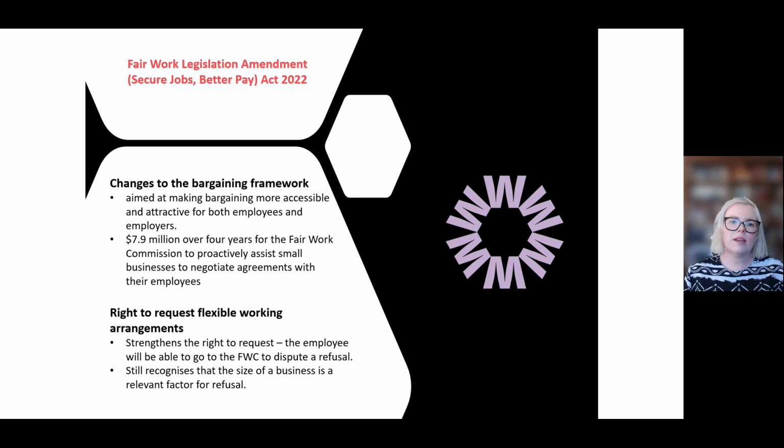So yeah, it's recognising that it doesn't often happen in small businesses, but the Fair Work Commission is going to proactively assist small businesses to try and negotiate these agreements with their employees. So I suggest you check out the Fair Work Ombudsman site for more information about that if you're interested.